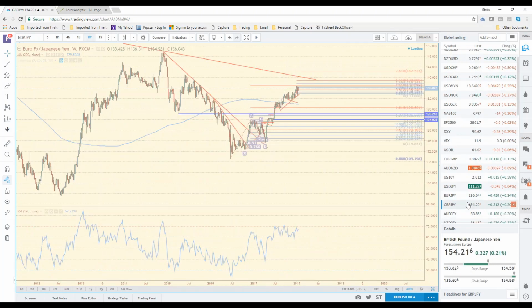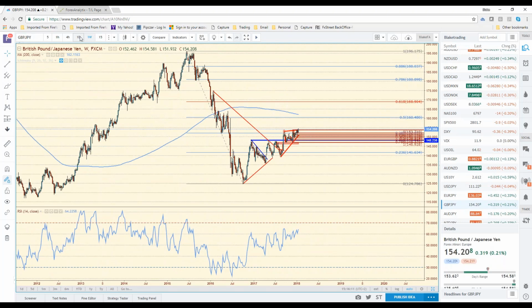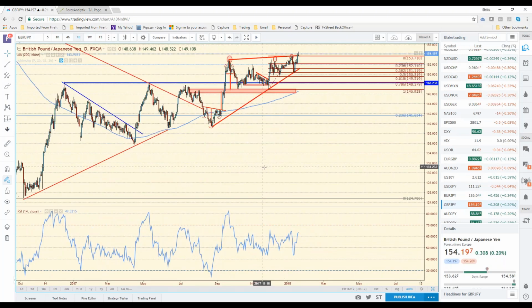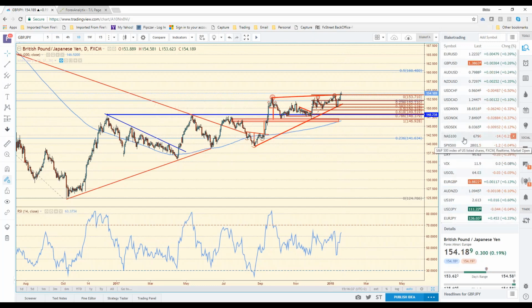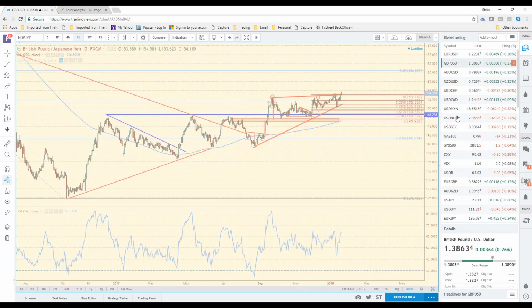Okay, the pound. If you can see the pound yen right here, pound yen looks strong. We are in what I've always thought was an ascending wedge, which ultimately they tend to reverse, but there still is the outside chance that we rally. And if you look at the pound yen, we're actually breaking above the wedge to the upside.